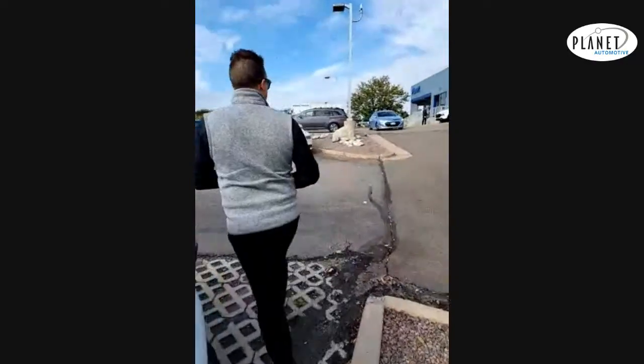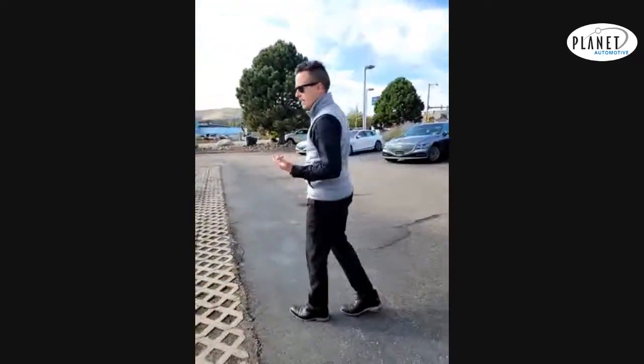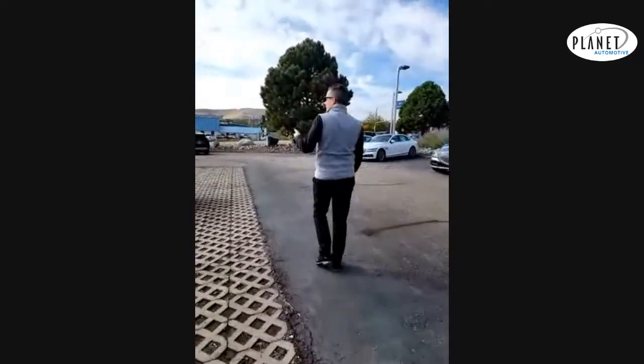We'll walk this way. So right now the lot's pretty scarce. A lot of these cars just arrived or are arriving, and they're getting PDI. But we have an okay mix.